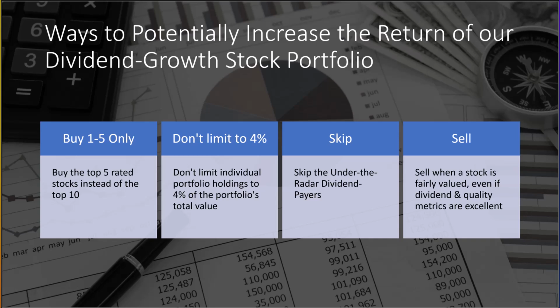One possible reason these stocks haven't done quite as well as the diversified growers is because many of the under-the-radar stocks are very small companies, and small stocks have not performed as well in recent years. Like the previous strategies, this method reduces portfolio diversification.